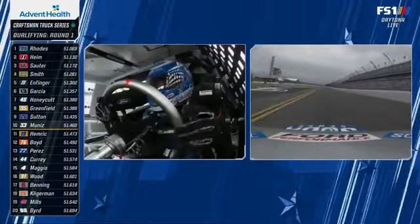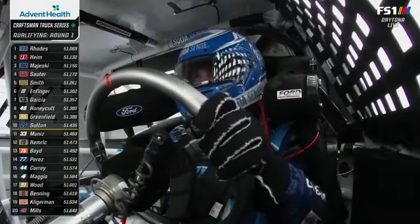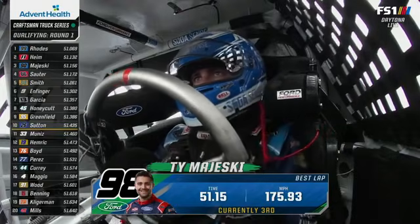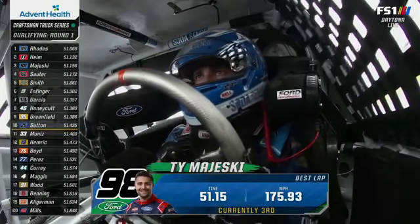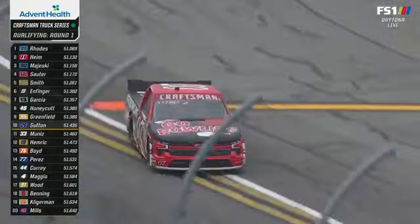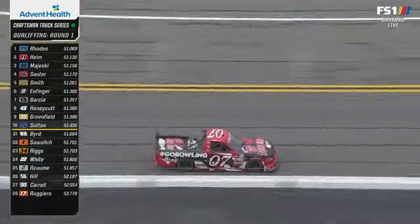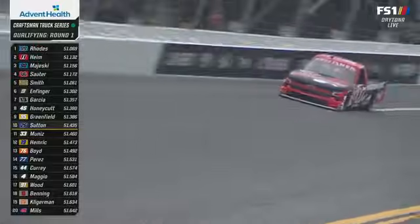But that's a great effort there for Majeski. Third for Ty Majeski. Back-to-back Thor Sport trucks. Some good speed that they brought. Seven trucks still remain. The Gold Bowling 07. Michael McDowell, former Daytona 500 champion. This has got to feel interesting.